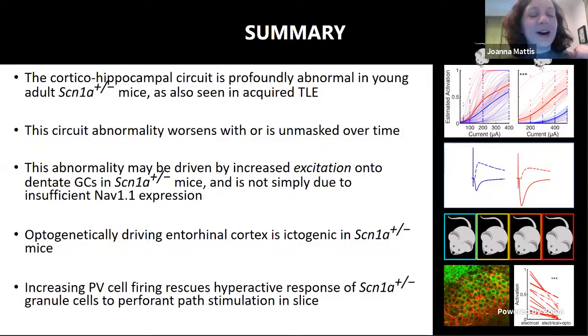So I will say there's one particularly notable exception to the rule. As you said, in the mouse, most of the NAV1.1 expression seems to be in inhibitory neurons. One maybe very interesting exception to that rule is that NAV1.1 is expressed in a subset of entorhinal cortical excitatory cells that do project to dentate. So relevant to this work, we're really interested in going after that specific subset of cells.